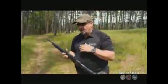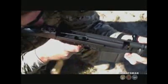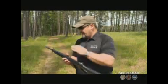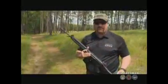The FAL uses a Tokarev style locking mechanism that locks up into the gun via a tilting bolt. It also uses a modification of the Tokarev gas system. The gas piston is essentially a long rod that has a return spring to push it back forward.